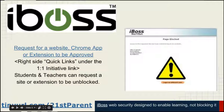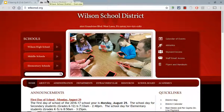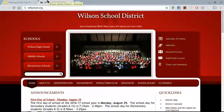We also have another filter that is linked to our network. So that's anybody who comes to Wilson School District, say with a cell phone on the Wi-Fi or a laptop getting on our guest network. They're also filtered through iBoss. We do have a place that allows us to help students and teachers request access to sites that may be blocked by iBoss or GoGuardian. A lot of times sites may be blocked just by a category where maybe they're really valuable to the classroom. We can unblock that stuff.